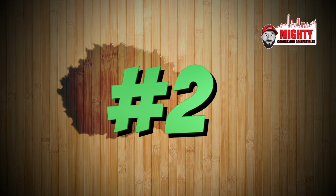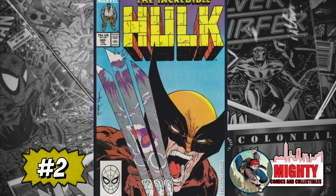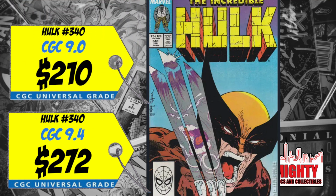Coming in at number 2 this week is a copy of Incredible Hulk number 340 in this iconic cover by the Todd father, Todd McFarlane. And we just had a CGC 9.4 sale last week for only $272, up 13% over the average. Then we had a CGC 9.0 sale of only $210, up again another 9% over the average. You guys know I absolutely love this cover, one of the best that Todd has ever done. However, this book has been printed to death and there are a ton of copies out there.